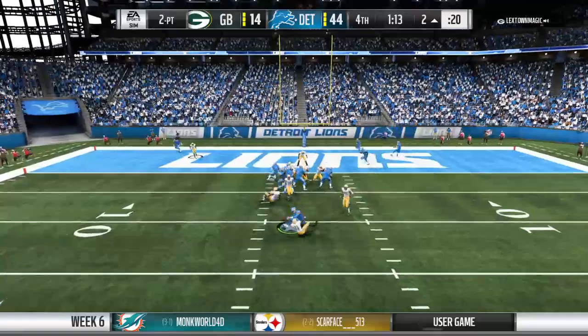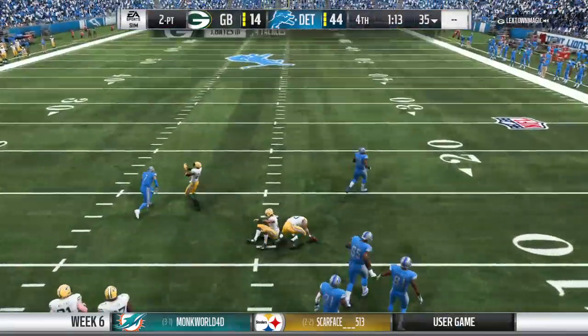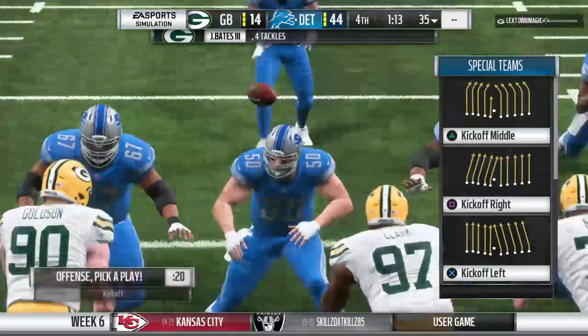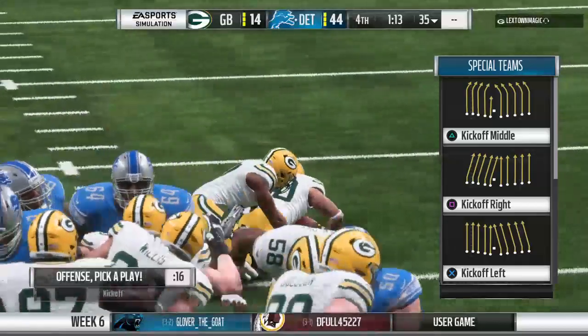Now a shotgun snap as they'll look to throw. Nowhere to go here. He lost the football. And the Packers pick it up. And a big turnover there as his guys will get the football back.